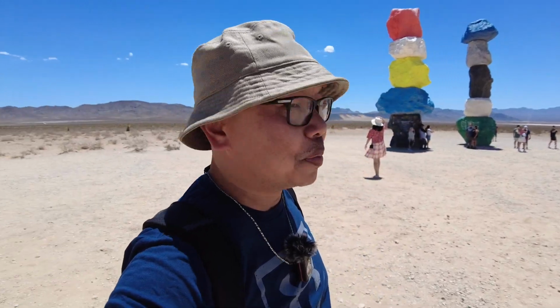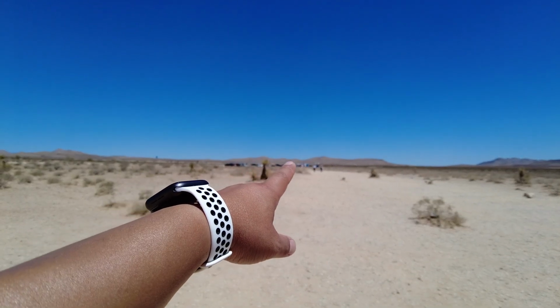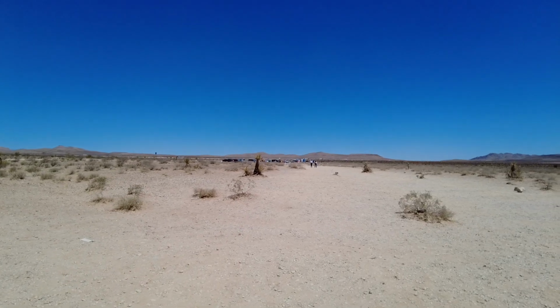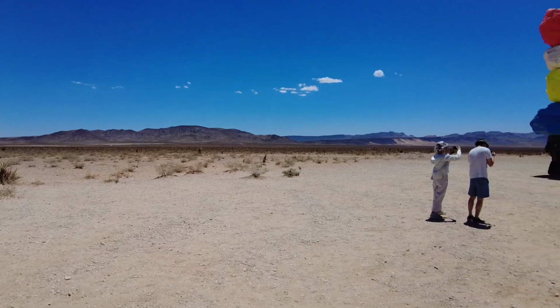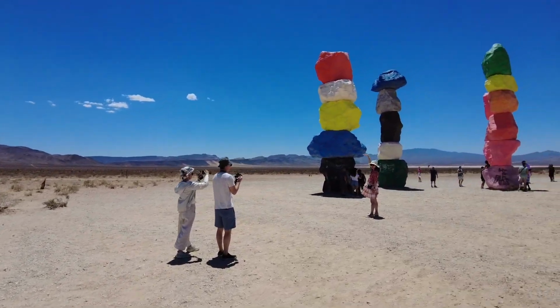Greetings from 7 Magic Mountains, everyone. I'm here with Amanda to check out this beautiful art in the middle of the desert. In that direction there's a freeway and there's a parking lot. We are about 30 minutes from the Las Vegas Strip.